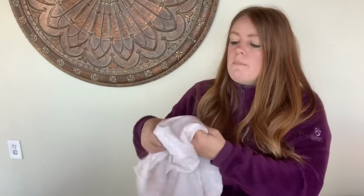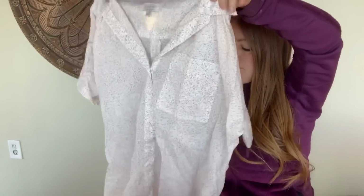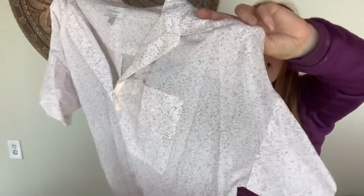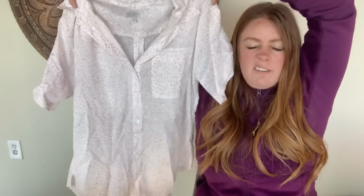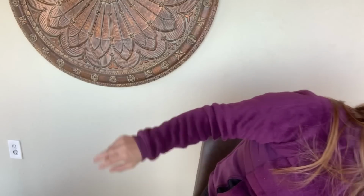This one I picked up because I thought maybe I'd wear it with some cutoff shorts this summer, and then I just decided to list it. I just don't need a lot of clothes. So this is Lucky Brand XL, just a really nice print and button front, kind of oversized. I did not list this for much, but I did send out an offer to a watcher for $16, and someone accepted. So I'm happy that's going to a new home. 3 more items. How are we on time?